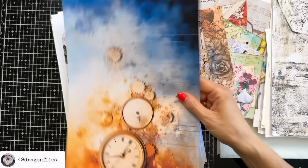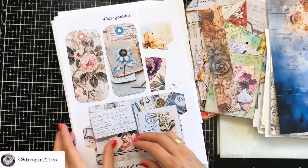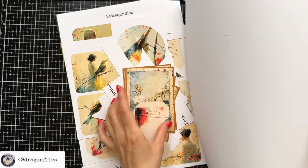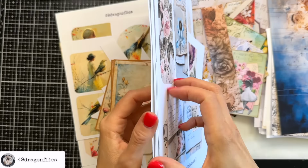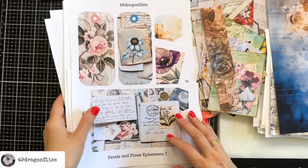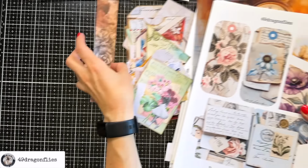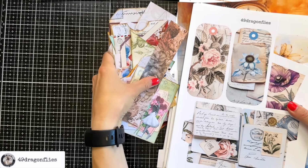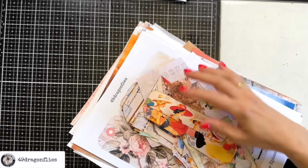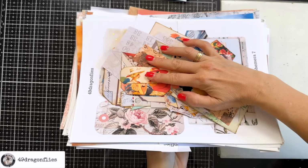My old steampunk kit. I really still like this a lot. Yeah, and so on and so forth. More ephemera I haven't used. Oh my goodness. See, I get overwhelmed with all of these things. And they really add up, you know. You need space for something like this.